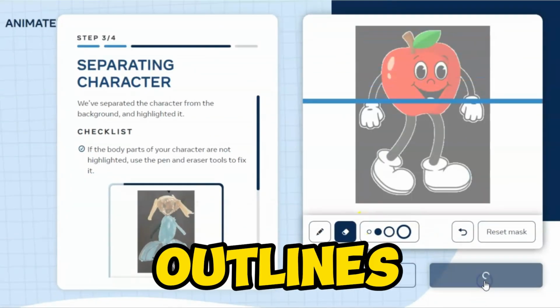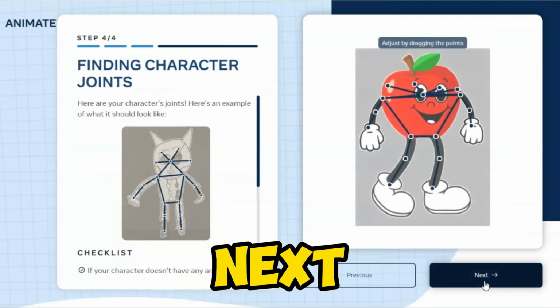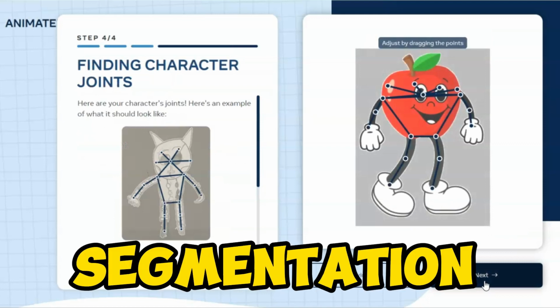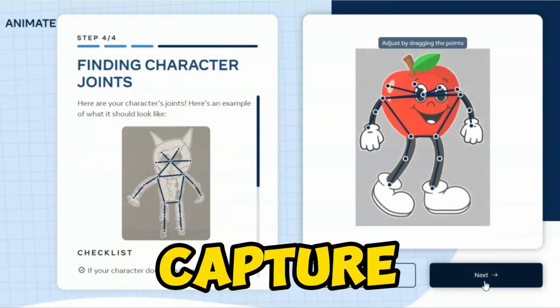Here is where the tool outlines your character's joints. Adjust any joints that are out of place because in the next step, this tool will use the segmentation mask and these joints locations to animate your character with motion capture data.